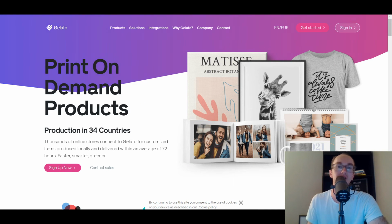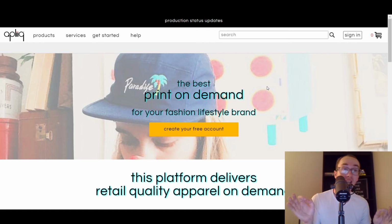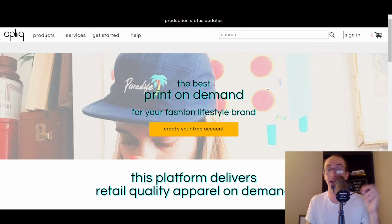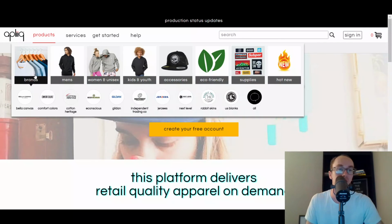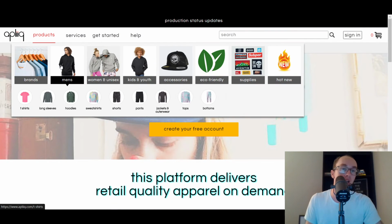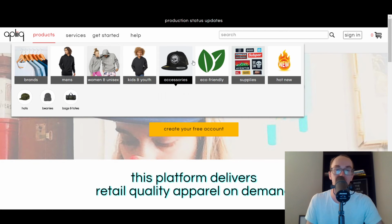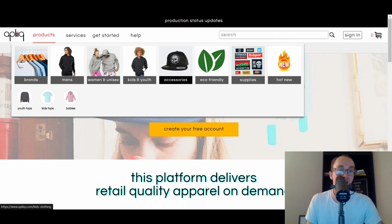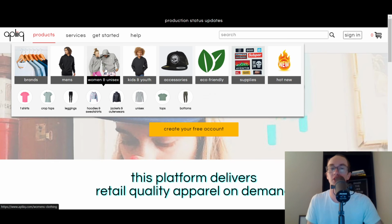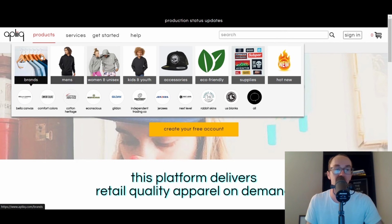Moving on to the next one in this list, we have Applic. I'm not sure how it's pronounced, but they do hats, as you can see, and other types of products as well. Oh, here it is. So you've got different brands. You've got menswear, women and unisex, kids and youth, accessories, eco-friendly, different supplies, different labels and prints, patches even, bags and totes, different tops, t-shirts, hoodies, jackets, outerwear, bottoms, all types of different clothing, and lots of different brands as well.